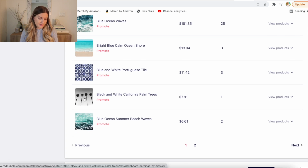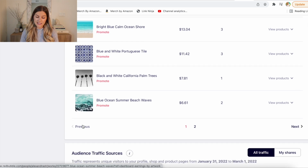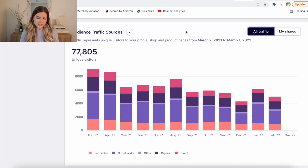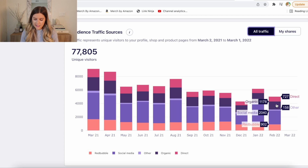Now we have these three as the last of the 5. All right, and now for audience traffic sources for the month of February. We had a slight decrease in visitors compared to January, so definitely slowed down a bit. And once again, I feel like part of that is because of Valentine's Day traffic.